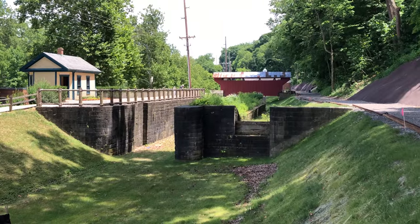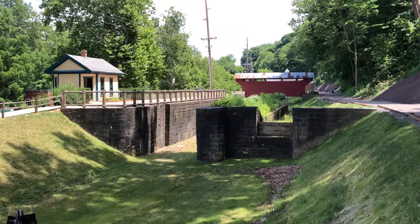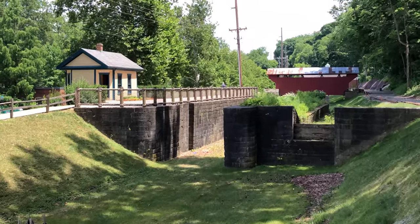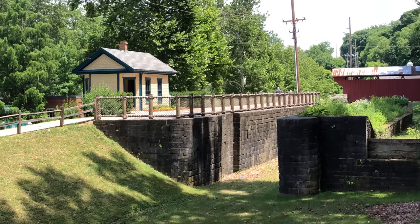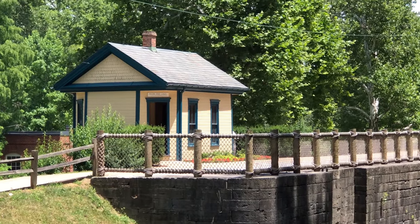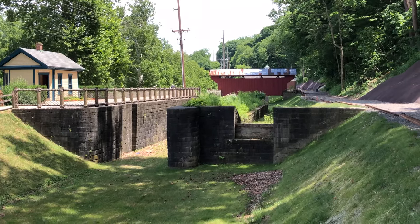All right, let's not overlook this canal right here. On the right is where the 3-foot gauge track is going to be. And then you've got the canal right here with the overflow on the right-hand side. And you can see where the gate would go in, where that indentation is in the brick. And then you've got the lock tenders building right there. That is the actual lock tenders building that was brought in here, part of the Miami and Erie Canal system.